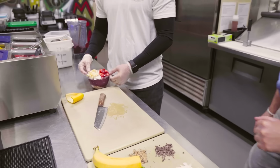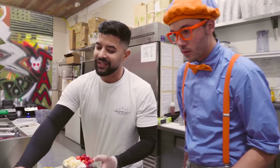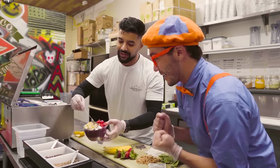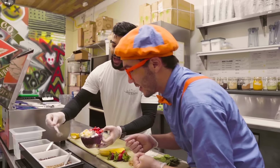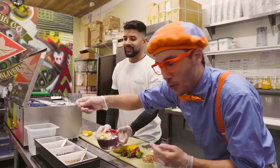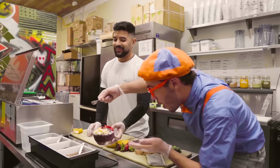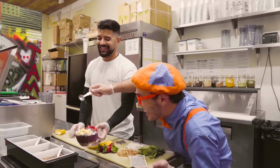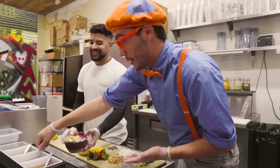Next step, we gotta put our healthy chocolate, cacao. Whoa, look at all that chocolate. Can I put a little extra chocolate on? You absolutely can. Here, you can go ahead and do the next scoop. Okay, here we go. Let's scoop up some chocolate. Whoa! It's raining chocolate! Yummy! Oh, that was really good.